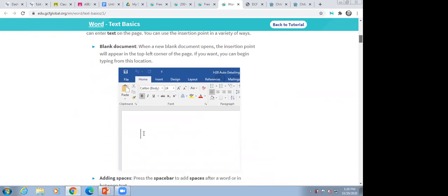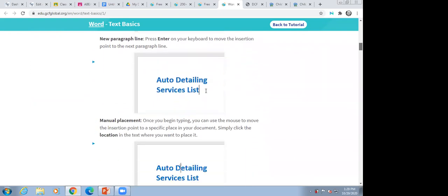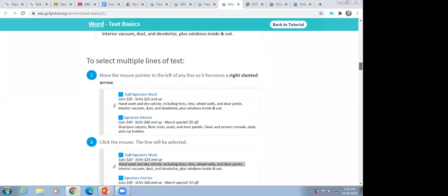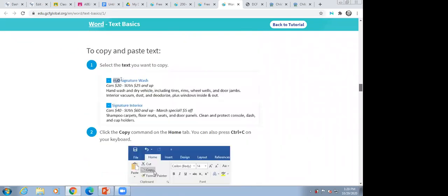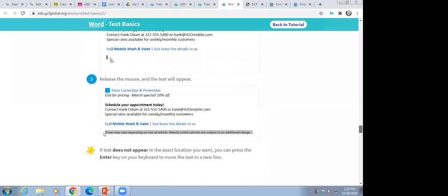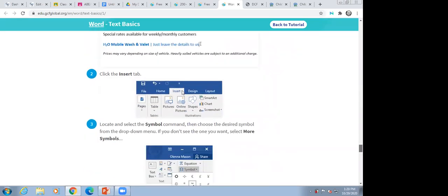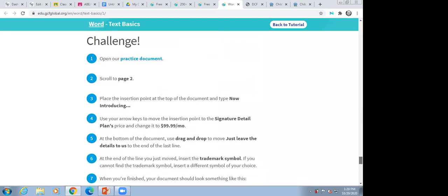And it gives screenshots. Here's what it should look like. Now do this. Here's what it should look like. It kind of takes us through the whole lesson in written form that they just took us through in video form. And then when we get to the bottom, this is still the lesson. We're learning how to cut and paste and move text and that sort of thing. Drag and drop. Undo, redo. Oh, undo is the savior of many a frightened college student who accidentally deleted something.